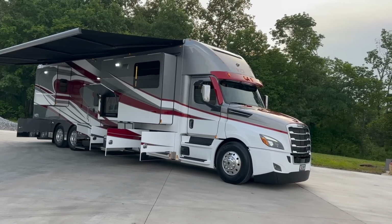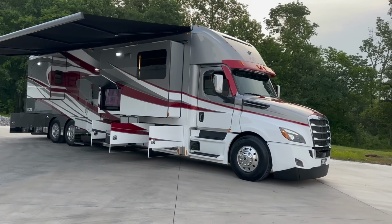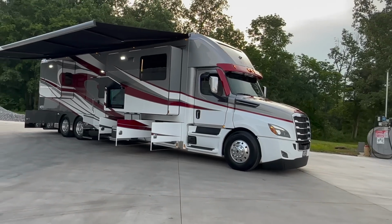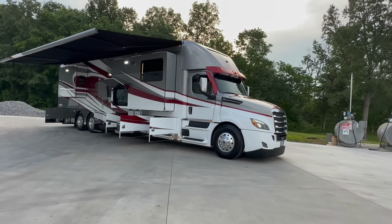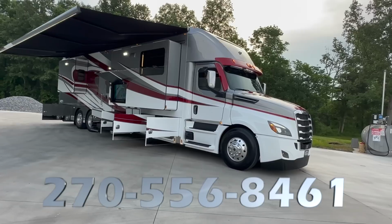This coach stickered MSRP for north of $950,000. You can save thousands on it, okay? So check out our website for pricing or give me a call. We'll put my number there on the screen.